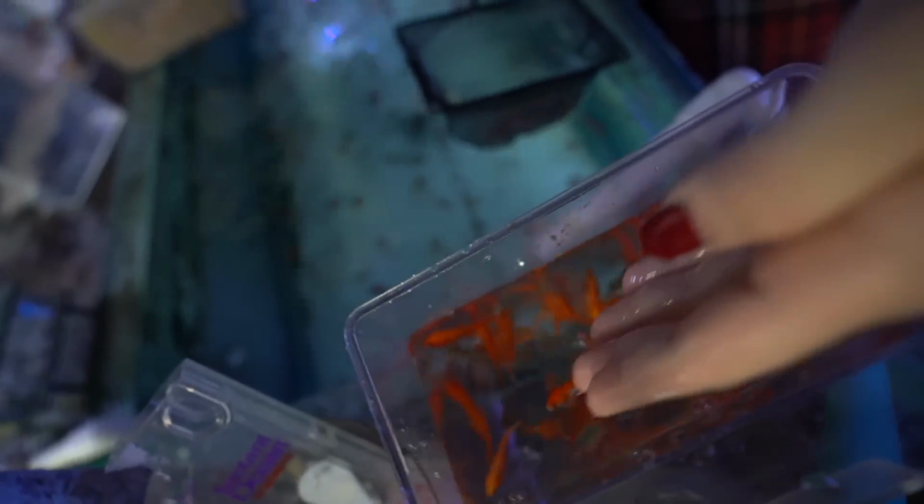Scooping up some feeder fish to feed the 1,000 gallon. I finally got the GoPro, so we'll get some underwater stuff of that.